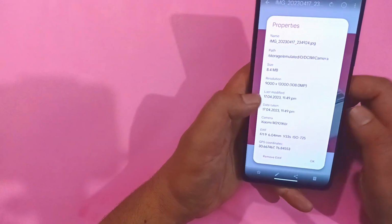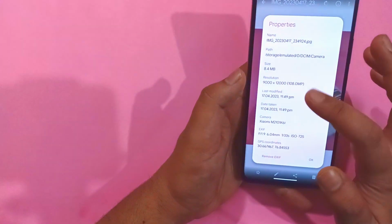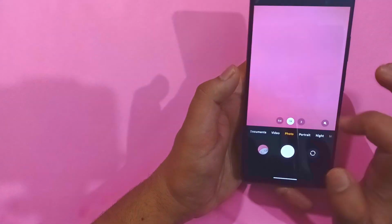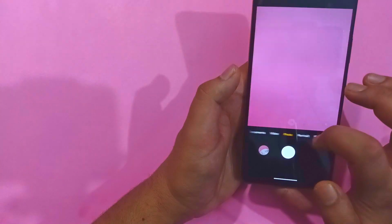So like you can see here, this is a 108 megapixel photo. It is around 8 megabytes. So the 108 megapixel mode is working just fine. And if you have the Pro variant, it will show you 64 megapixels, so you don't have to worry about all that.